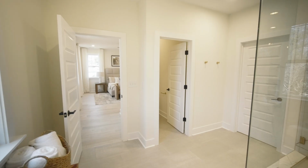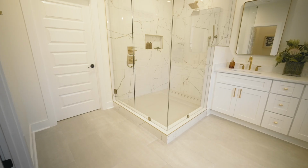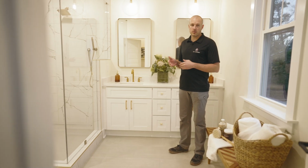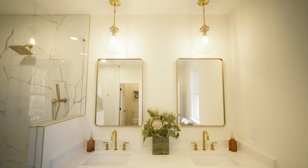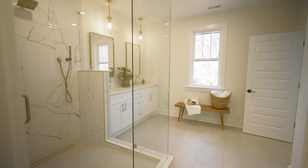Coming this way is the master bath. We had to figure out how to best make this work. We went through multiple different versions of it. And what we ended up choosing was your typical 72-inch double vanity, having the sinks separate for his and hers. We ended up doing a corner shower like a previous project that they had done with Palm.